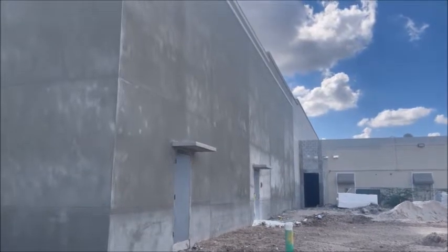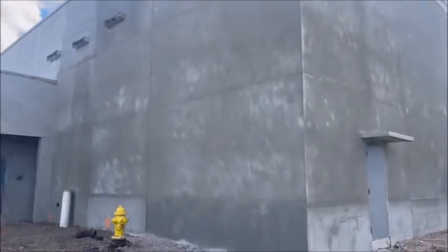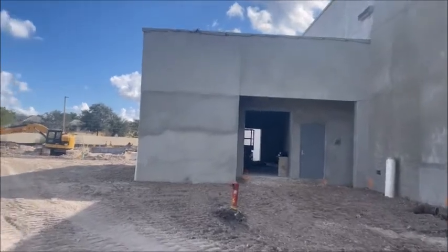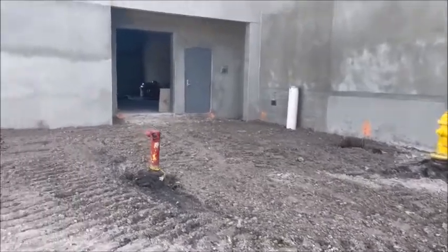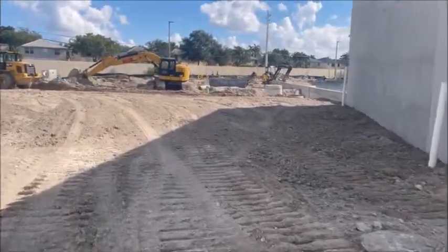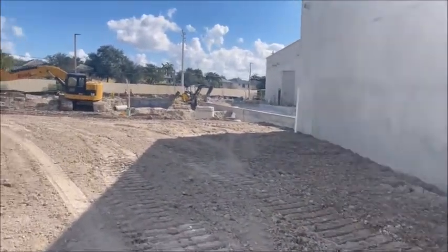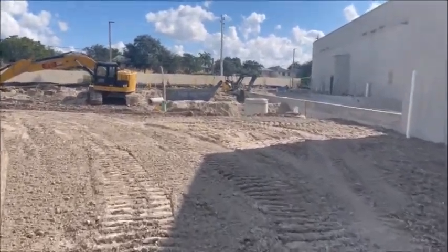Okay, here we are, December 12th, 2021. It's been 2 weeks since I've been here. Check out the progress. Everything all leveled out. Let's see what we got going on back here. They got quite a bit of work done in the last 2 weeks.